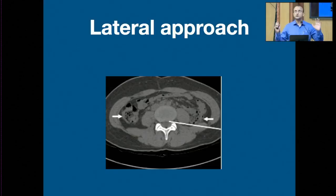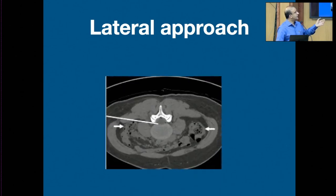But coming to the next approach, the lateral approach, again I assure you that it's a very easy procedure to do, and I hope if we have cases I'll be demonstrating this approach. I've got the needles also, for the lateral or far lateral approach. The beauty of it is you can just push the needle a little lower and the needle goes into the disc, and you can do a transforaminal discectomy as well.